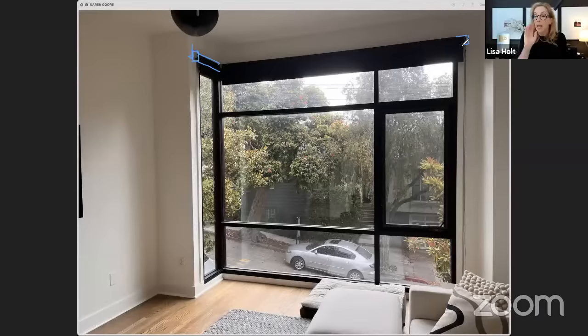I would paint it the color of the wall because I don't know that you'll match the black, and the black will pop outside it just a little bit.